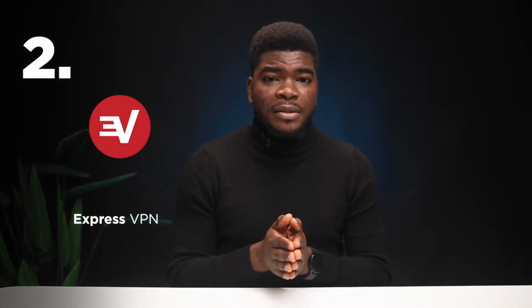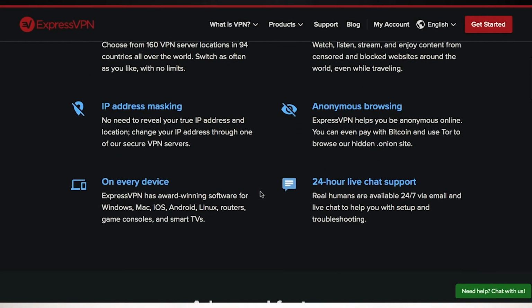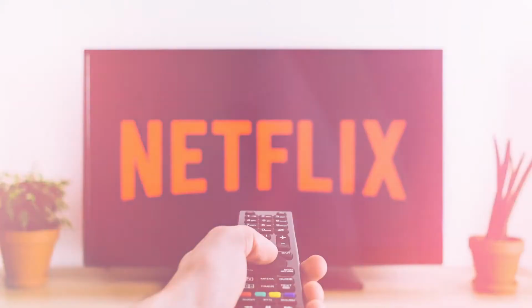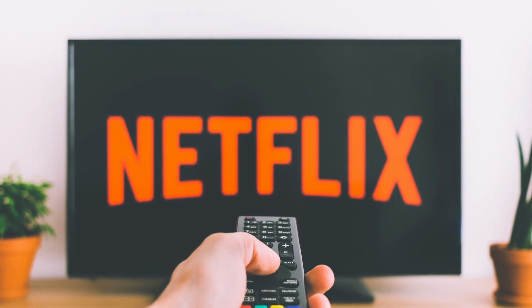At number 2, we'll be looking at ExpressVPN. They offer ultra-reliable speeds and security. In addition to protecting your data online, they also offer password protection as well as identity protection online. With a subscription to ExpressVPN and the previously mentioned VPN, you can in fact stream Netflix with no hassles, and of course, they offer reliable customer support.